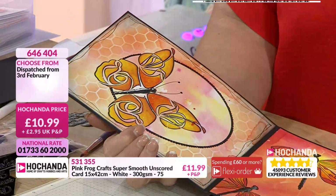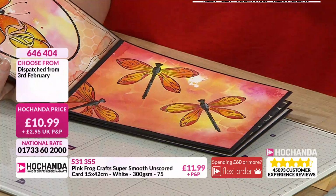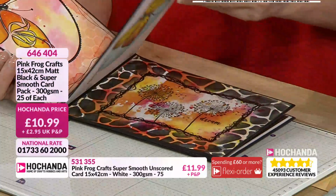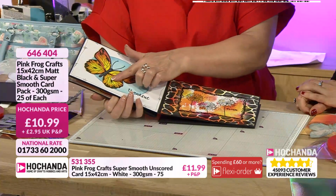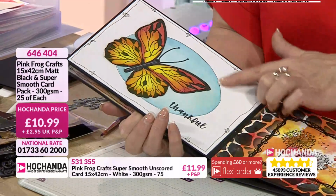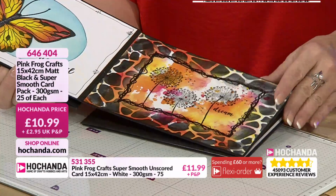This one's our watercolour, and I've stamped on that. I have used John's stamps because Pink Frog have not made any stamps as yet, and you know that I'm quite close to John anyway. This one is alcohol markers completely, with an ink template round it. This one, I just threw everything at it.